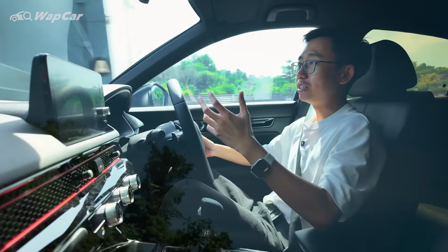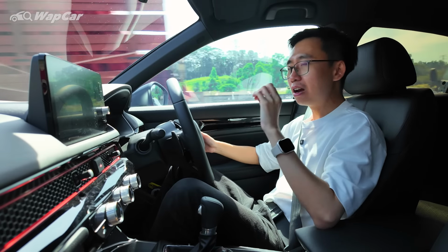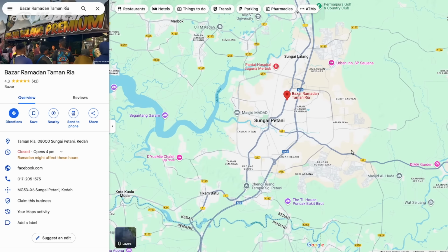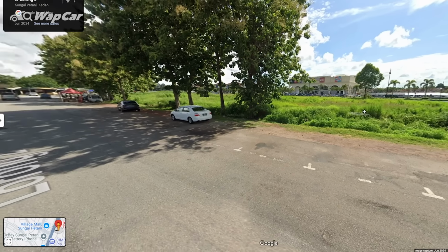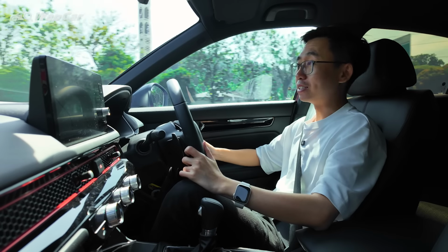Now that I have Honda Sensing doing the driving for me, sharing the load with me, the place that we're heading to is supposedly the longest Ramadan Bazaar in Malaysia, located in Taman Ria Sungai Petani, Kedah. The Ramadan Bazaar stretches about over 500 meters long with over 250 stalls, 180 plus vendors. Now that will be quite a sight to see.